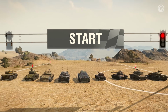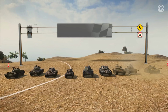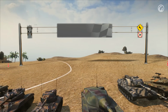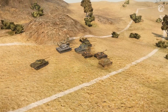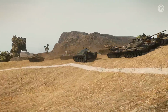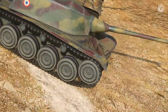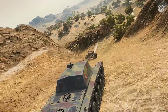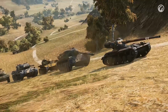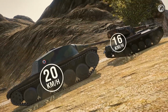But the AMX CDC really does take off like a rocket. It accelerates to 50 kilometers an hour in just 5 seconds. That's quicker than the BatChat. This French barn reaches its maximum speed in 7 seconds, and it can keep it up. In a straight line, it could easily outrun any medium tank. Only light tanks can catch it, and when going uphill, the AMX can outpace even a light tank.